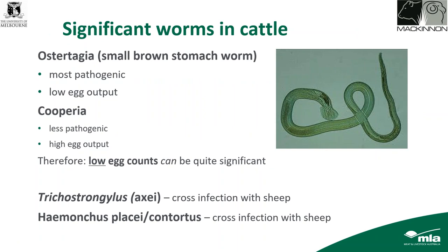In terms of a bit of background, I just want to talk about the relative importance of different worms. Now, Ostertagia, or small brown stomach worm, is by far the most important. It's the most pathogenic worm, and it's very widespread in southeastern and eastern Australia. It is a bit tricky in that it has low egg output, so from a monitoring perspective you can often miss it. Often you hear people talking about Cooperia. It's certainly often picked up with monitoring worm burdens in cattle, but it isn't nearly as important as Ostertagia.